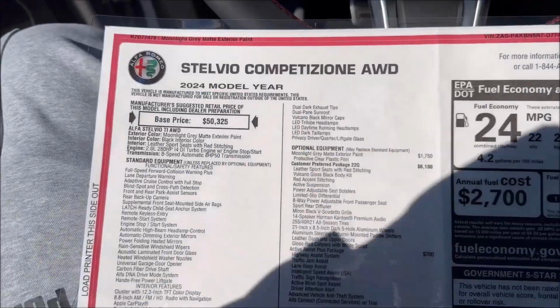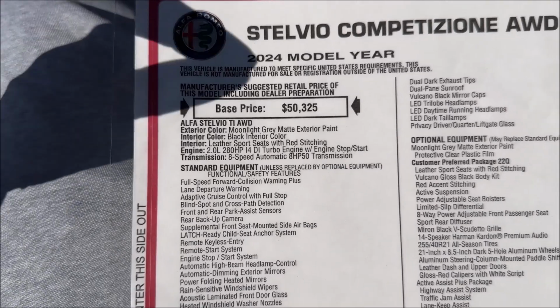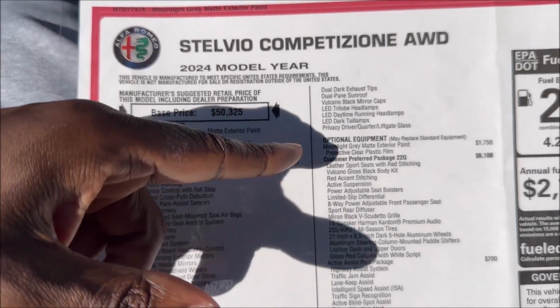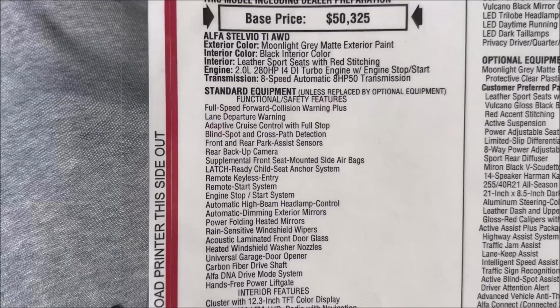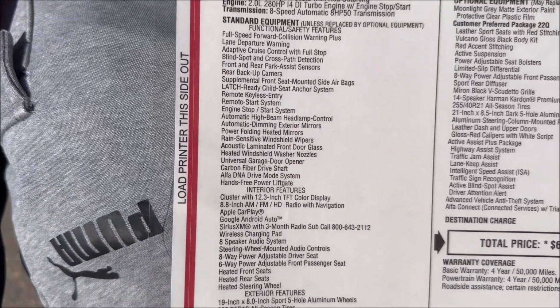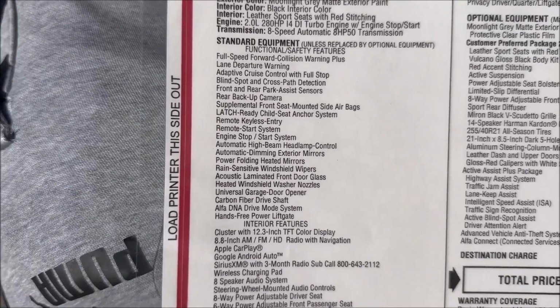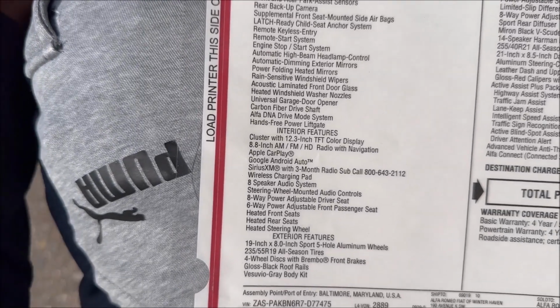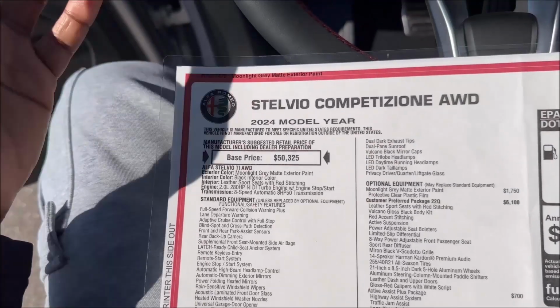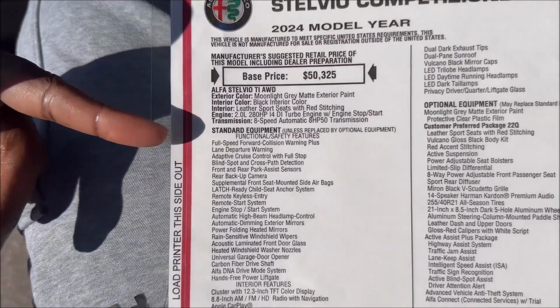And then after all of that, well, our regular options for this model, which is basically a Veloce when it comes to all of this, then you add to this and it makes it a Competizione. Well, you're looking at everything here that you would get standard on this model as a Veloce. So make sure you guys zoom in on that. Check everything you need to make sure that if you don't want to necessarily get a Competizione, or you can't get your hands on one because they may be limited, well, you can get a Veloce for around this price here with these options. So what did you guys think about the Stelvio Comp in Moonlight Grey Matte?